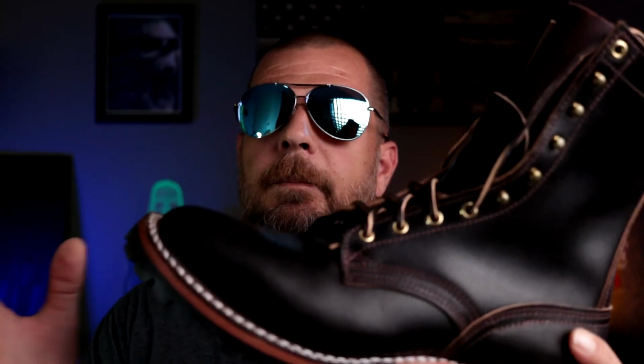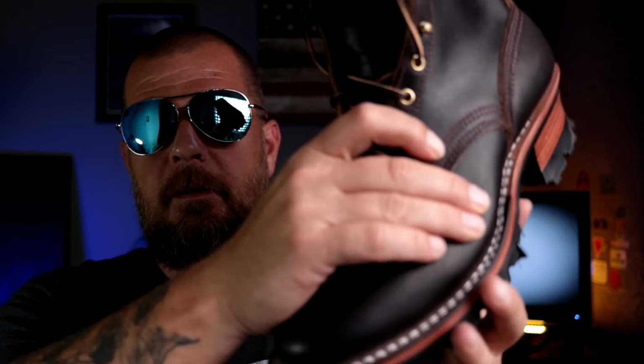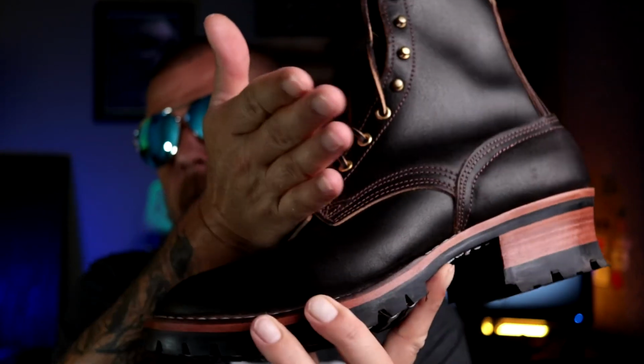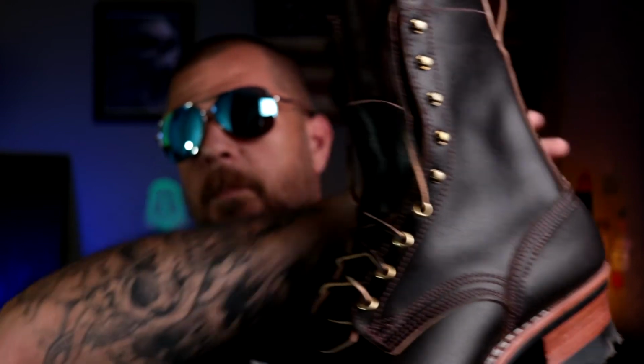Today's the fourth day. I haven't worn them any today. It's Saturday. I don't feel like wearing them. I'm going to talk about how they fit in my foot, though. From right here, back, it fits like a glove. Obviously, it's stiff as hell.